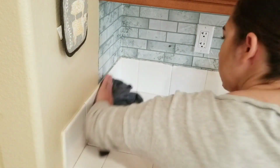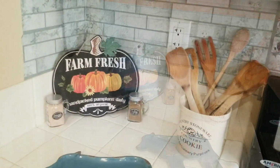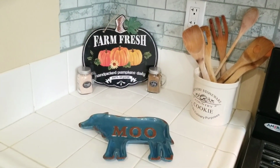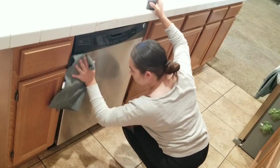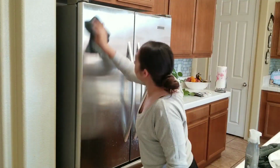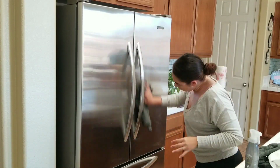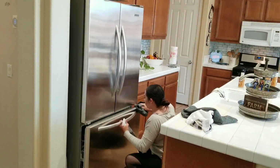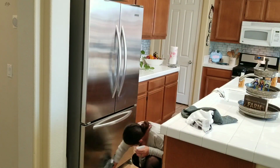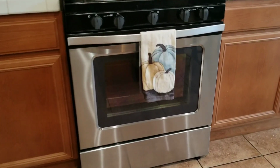When it comes to decorating for little seasons like fall or Valentine's, I like going to the Dollar Tree and getting signs like this because I don't like to spend a lot. Only on Christmas decorations will I spend, but little things like this, I love going to the Dollar Tree because they have some awesome signs and little things to just make your house feel like whatever season you're decorating for.